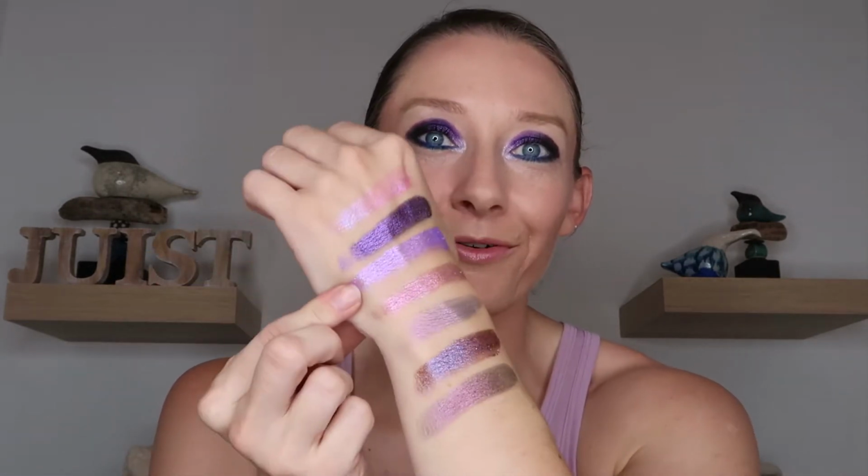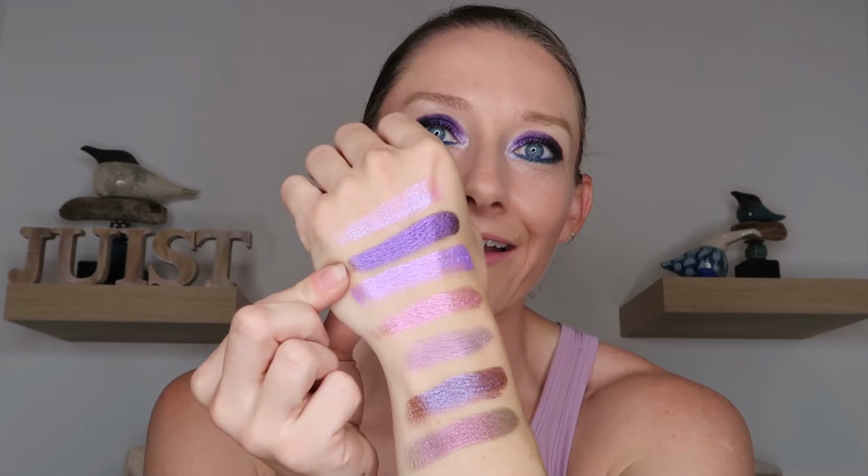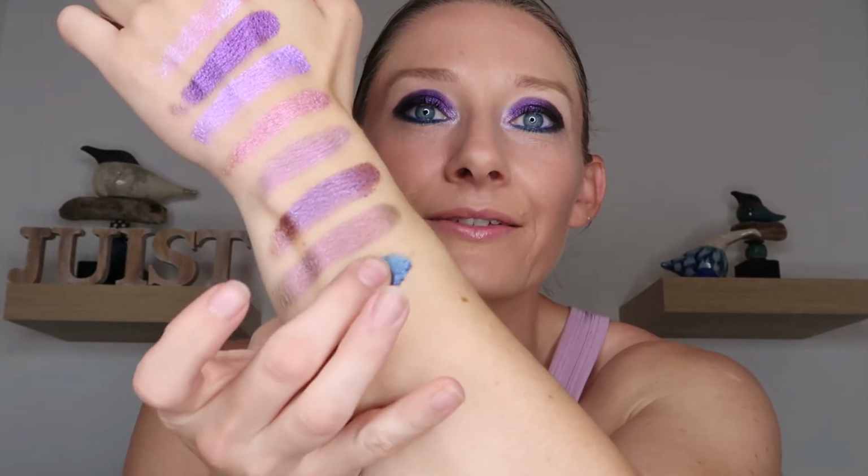I also totally forgot to tell you guys which two shades I threw on my eyes. So on the inner portion, I threw on the third shade that we had swatched, and then in the middle I threw on this one right here, the second swatch. So sorry about that. Then we have Crown Glass, which is another deeper multichrome.